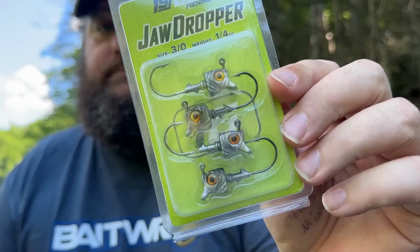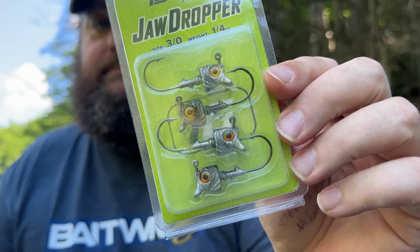When those brim are up on the bed, a lot of time it's the sharp, erratic action that fires the bass up to feed. And trust me, there ain't nothing that gets a sharp, erratic action better than a jaw dropper. These things are hard to find right now because I've been talking about them so much. So you're gonna get to try them free in a box.